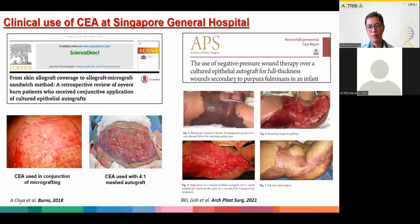Over the years, we have been refining the use of CEA to improve engraftment, especially on infected wounds, with the use of micrografting and widely meshed skin autograft, which I'm not going into details. We have also successfully treated wounds secondary to purpura fulminans in an infant, a hematological emergency occurring mostly in kids, in which there is skin necrosis and disseminated intravascular coagulation.